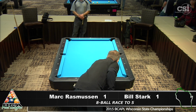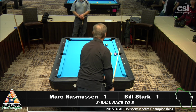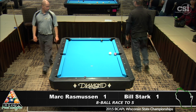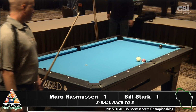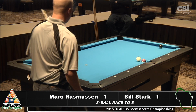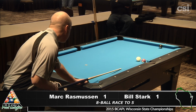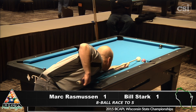And it didn't go down, and he's left Mark either a bank. I like Mark. Yeah, that's a good shot. And send the cue ball all the way down the table where he's standing in case it doesn't go, so he doesn't leave the 4 ball.